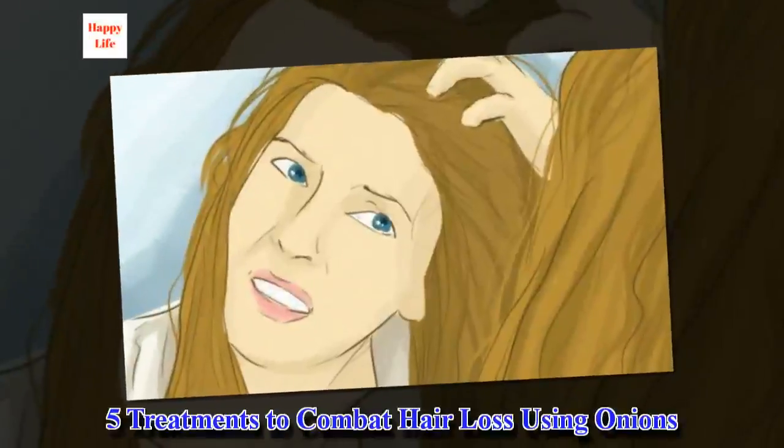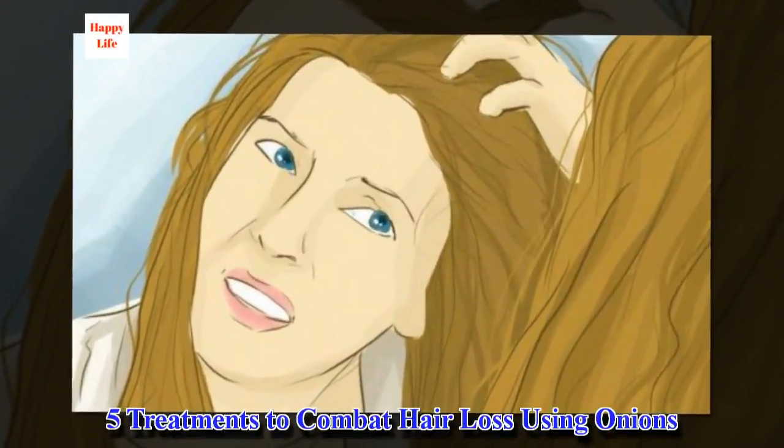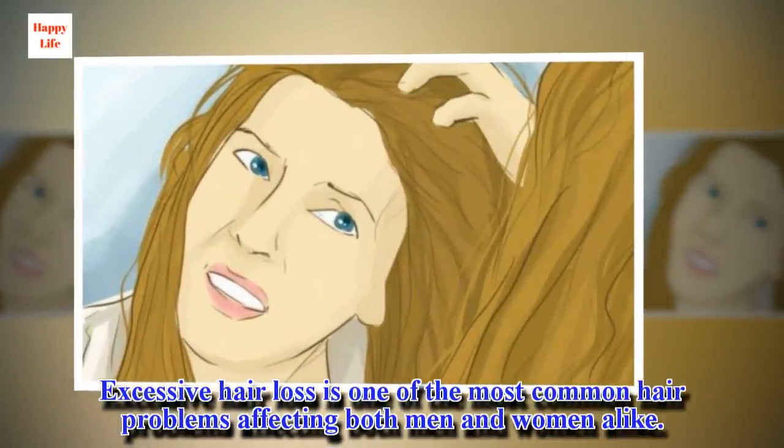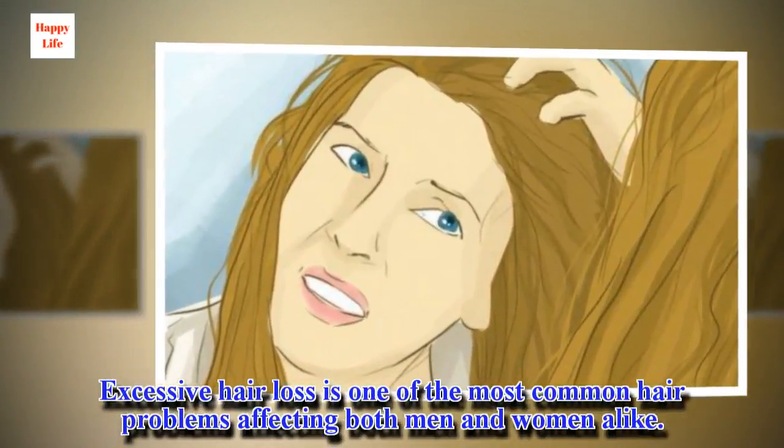5 treatments to combat hair loss using onions. Excessive hair loss is one of the most common hair problems affecting both men and women alike.